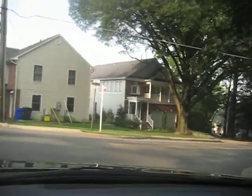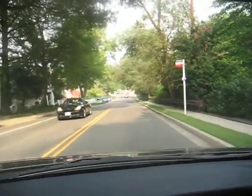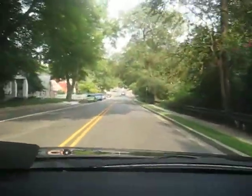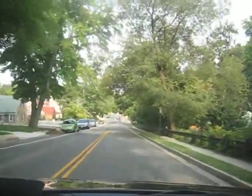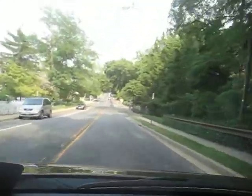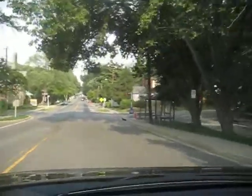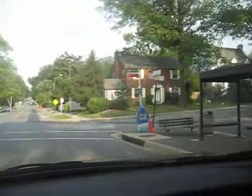So again, this is 23rd Street where you would sort of go down. People sort of zip by here fairly quickly. But everything's pretty close once you drive down here. Maybe I'll turn in over here. I think there's a fair number of smaller streets like this.